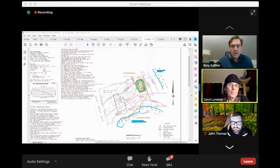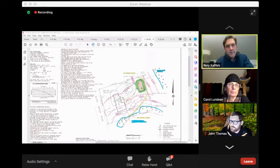Okay. Any public comment for 109 Blackbrook? Seeing none, I will make a motion to close the hearing, issue permit for work, and order conditions for 109 Blackbrook Road.